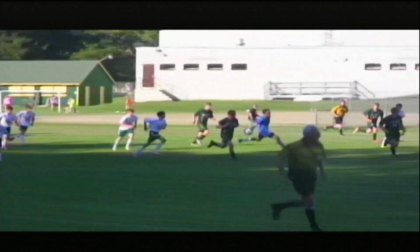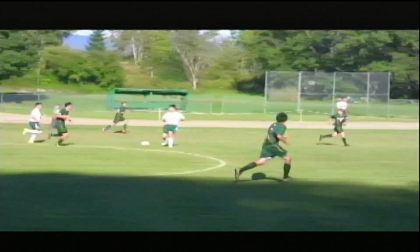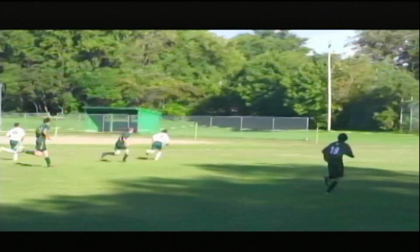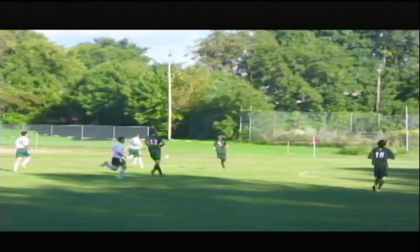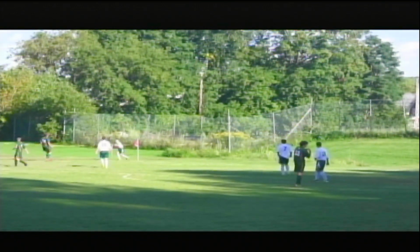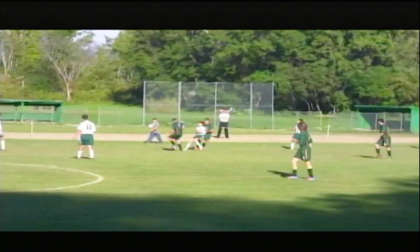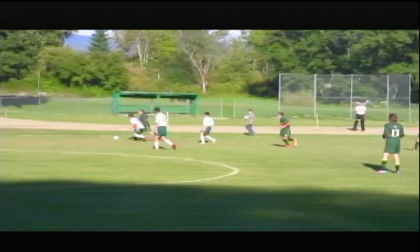And just a little bit higher, it might have snuck over the keeper and got to the back post where runners were available. But this counter could be problematic. Joe Brown was forward as West Rutland's center back. West Rutland was able to contain the play just enough to allow Joe to get back into position.